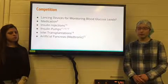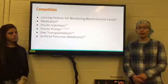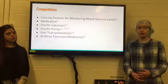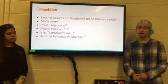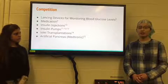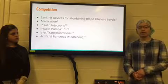The islet transplantations are most similar to what we're doing now, but they require a catheter to guide the cells through the abdomen to the liver, so it's not very comfortable for patients. And finally, an artificial pancreas was recently approved by the FDA, and that involves a monitor for blood glucose as well as an insulin pump.